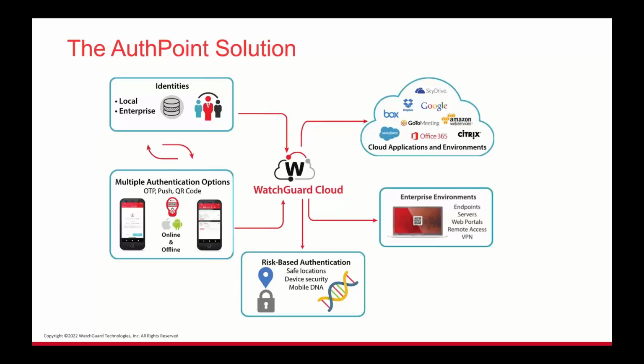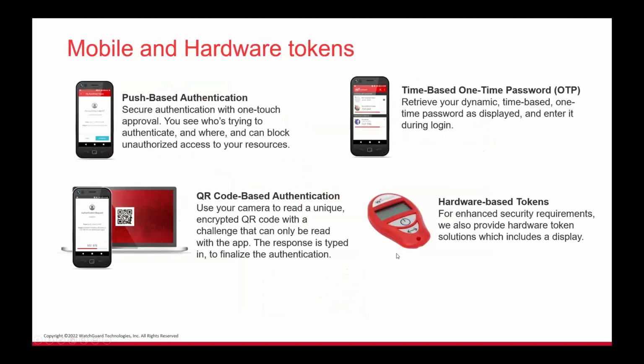And there is a comment about our, can you go to the other slide, please, Carla? Yeah, thank you. So I was saying, for the end user, we have this facility to use push-based authentication. It's pretty convenient and safe, as we also show the context of the authentication: who is trying to authenticate, from where, and to what. Like, I'm here in Brazil. If I receive a push notification from someone that's trying to use my credentials to access VPN, for example, from another country, it's going to indicate to me that it's coming from a different place. I don't recognize that. I can simply deny the push authentication, easy as that.